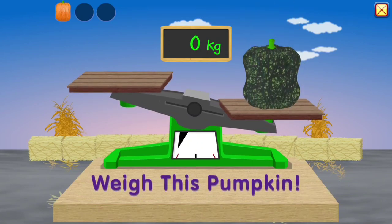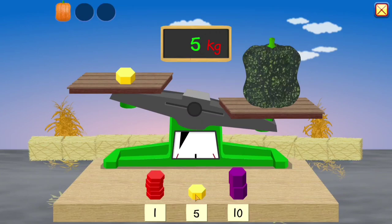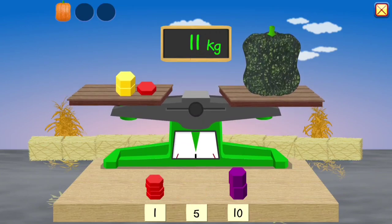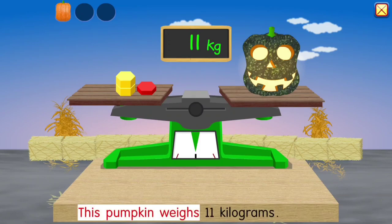Weigh this pumpkin. 5 kilograms. 10 kilograms. 11 kilograms. Well done! This pumpkin weighs 11 kilograms.